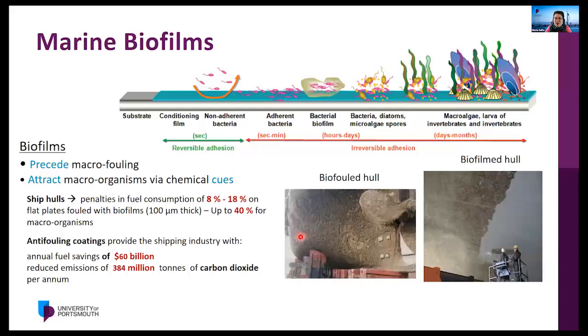So I have these two images. On the left, you see a biofouled hull with macroorganisms, and you can see, if it's a tanker or a large ship, that it has a very specific timeline of issues that will cause in fuel consumption and emissions. And on the right, you can see the biofilmed hull with a technology namely called foul release coatings. They are really good at stopping macroorganisms, but the biofilms are mainly and always still there. So the ship has to be removed and then cleaned. So, huge issues.